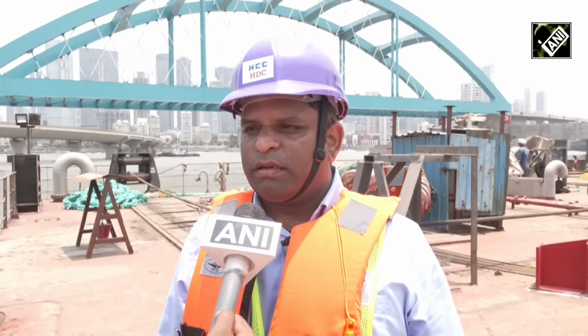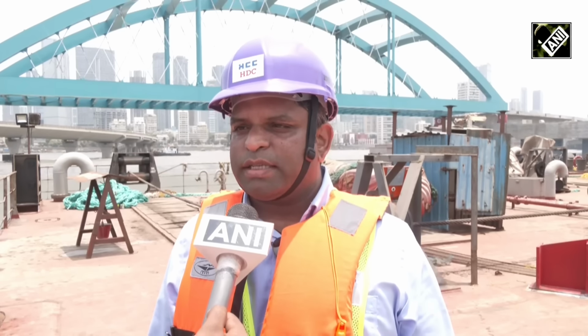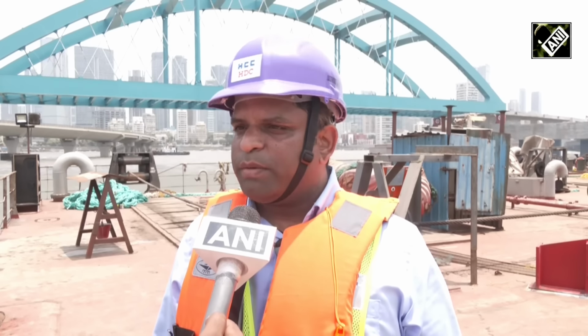So we are having hardly 1 or 1.5 years of window wherein we have to construct this massive bridge. So government asked us to give different options. We gave cable stay bridge, cable suspension bridge, bowstring arch bridge and OSD deck. So in which we found that this bowstring arch will be aesthetically better, economically it will be cheaper. And that's why we came up with this proposal.